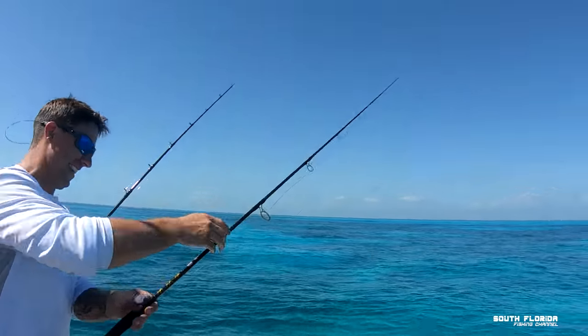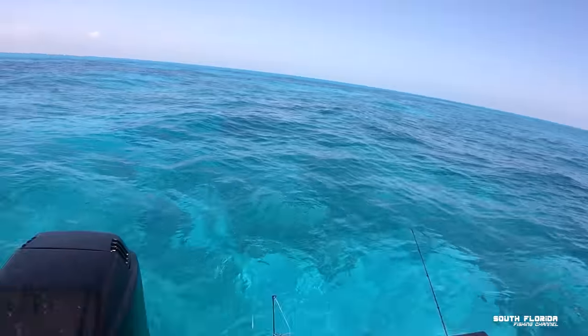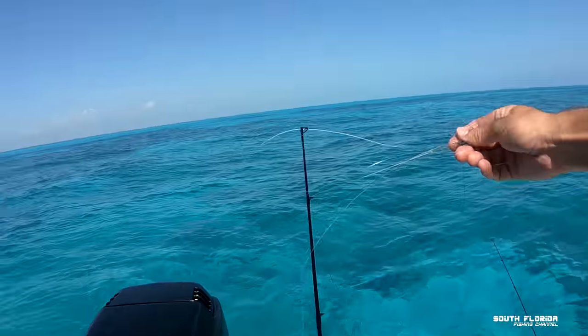That could have been a mutton. Dang, that was a big one. Get your line in the water. What's going on? We're losing every fish here. I got a big knot. Look at this knot.